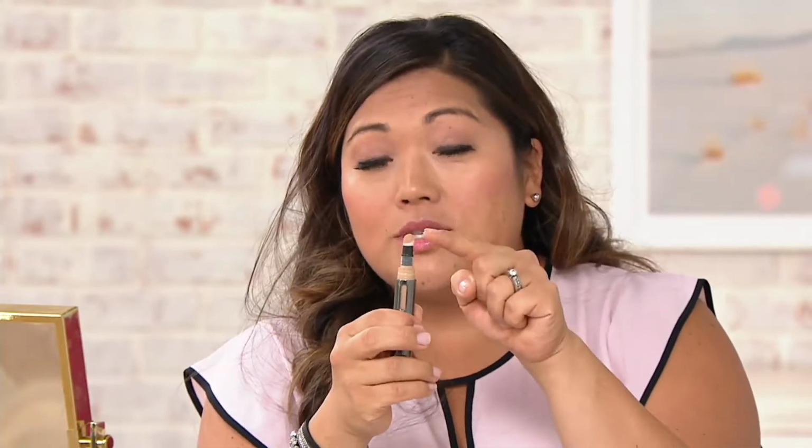And so I'm just going to give myself a turn. And when you get this for the first time, you will have to prime it. That means you've got to give it a few twists until the product starts to come out. And then after that, you'll just give it one turn to use it. And one turn is enough for your full face.